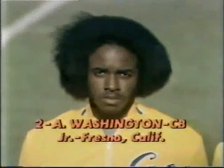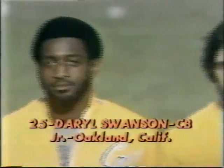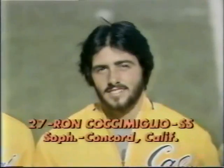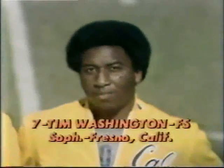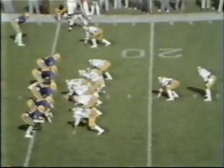The California secondary, which is being sorely tested now. Anthony Washington, a cornerback, number two out of Fresno. Darrell Swanson is from Oakland. He's a junior. Strong safety, Cochimillo, is out of Concord, California, a sophomore. And Tim Washington out of Fresno. First down, Bruins, at the Cal 16.